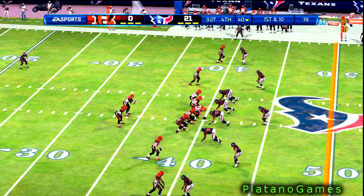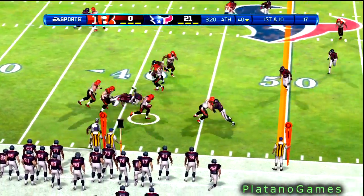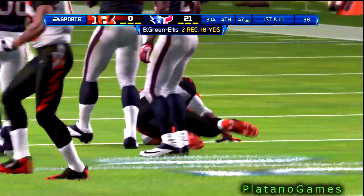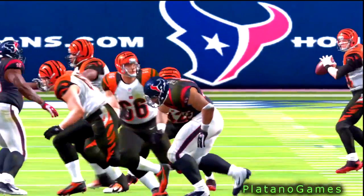A little dime package here for the defense. First down and 10. Into the open flat. He has the grab. Brought down at the 47-yard line. What a job by the quarterback. Finding a way to throw that football and pick up another first down. They are marching down the field right now.